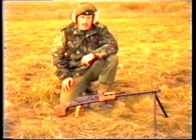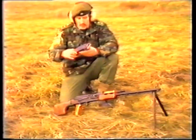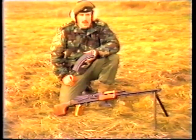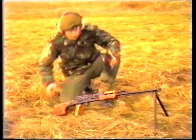Remember, it is the section light machine gun and it can take the 30 round magazine that you saw with the AKM. It's normally, however, fitted with this magazine, which is a 40 round magazine. You can sometimes also get a 75 round drum. The system for firing this is very much the same as for the AKM.